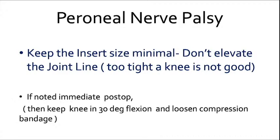Coming to peroneal palsy, we always think that a valgus knee will produce a peroneal palsy, with high chances. No. Why? You have to keep your insert size as minimal as possible. If you get your cuts correct, your soft tissue balance and femoral component rotation correct, then you will need only a very, very minimal insert like an 8 or a 10. That will be the maximum. Very, very rarely will you require a 12.5 or a 15 mm. So if you keep your insert thickness small, your chance of peroneal palsy is almost nil.